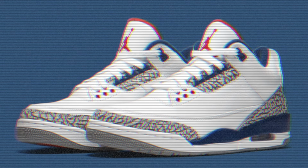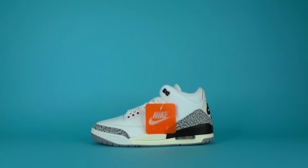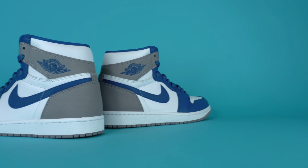And speaking of that and getting back into the sneaker itself, this shoe is inspired by the Air Jordan 3 True Blue. In fact, this year, for the 35th anniversary of the Air Jordan 3, Jordan brand is taking some of the Air Jordan 3's most popular colorways and putting them on other silhouettes.